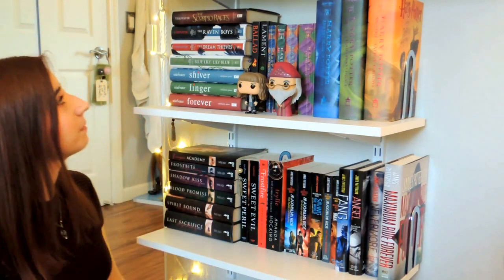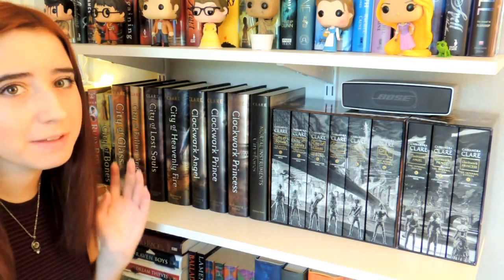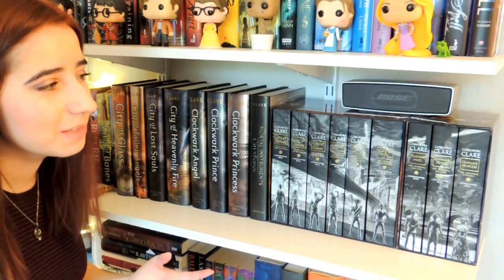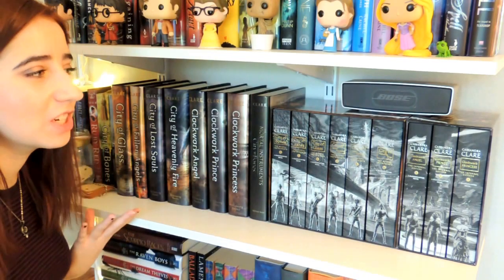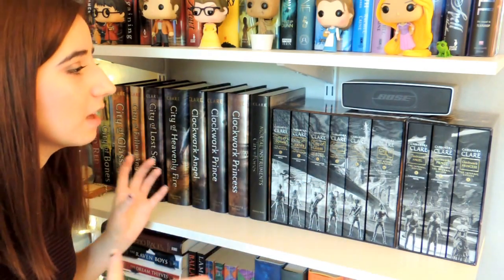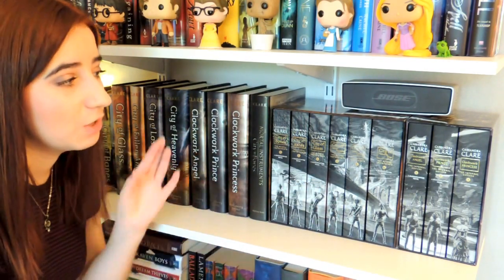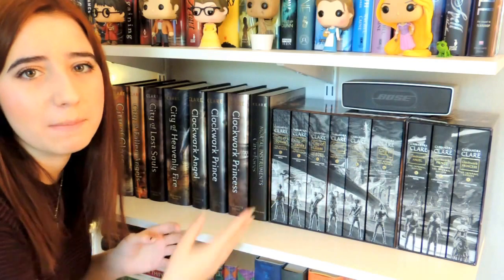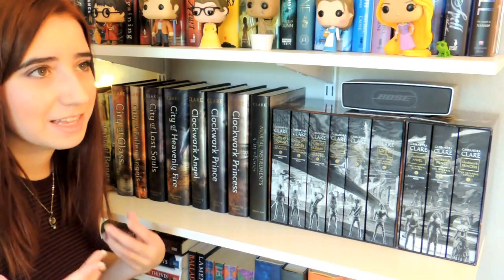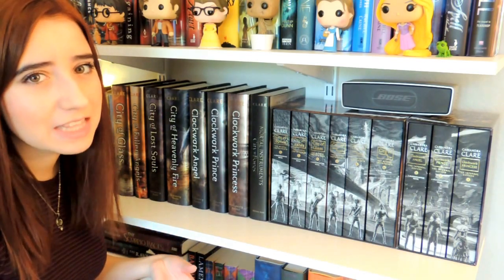Oh my god, okay. Next is probably my favorite shelf on my bookshelf, and obviously you can tell why. It's because of my Mortal Instruments collection. Recently I purchased the box set of the new covers, and aren't they just so amazing? I honestly wouldn't do this with any other series, but because it's Mortal Instruments and it's my favorite series of all time, I needed these. It wasn't a want, it was a need, okay?